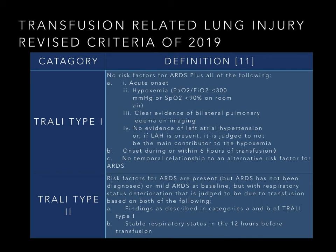risk factor for ARDS. Type 2 TRALI is defined as patients that have risk factors for ARDS, but ARDS has not been diagnosed. They then have deterioration, which is judged to be due to the transfusion, based on the following: that the findings described in categories A and B of TRALI type 1 are present, and the patient had stable respiratory status in the 12 hours preceding transfusion.